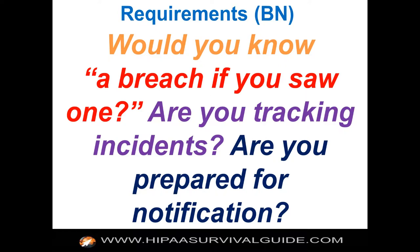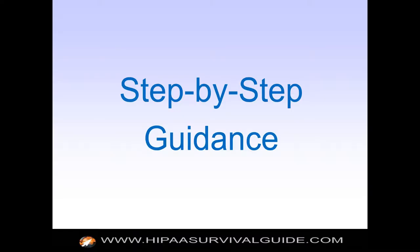Well, show me your incident tracking database, or show me your incident tracking spreadsheet. And do your employees know who to call? Who's the point of contact if somebody thinks that an incident has happened? And so forth, okay? So what you need and what we provide is step-by-step guidance.